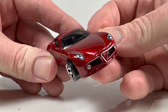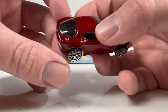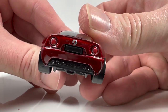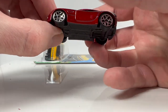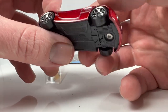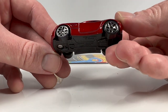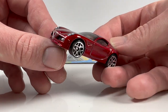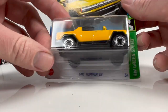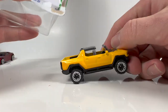So I imagine it's kind of difficult to get correct because it's very curvy. But I think Hot Wheels probably could have done a little bit better than the way that this casting was put together. I don't know. You guys let me know. Copyright date 2013. So it is quite old. The casting's older. It just doesn't really do justice to the shape of this car, in my opinion. So you guys let me know. All right. Hummer EV. The GMC Cybertruck.